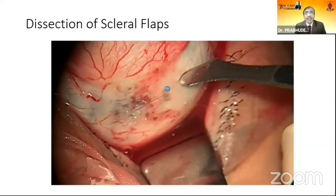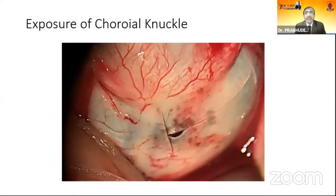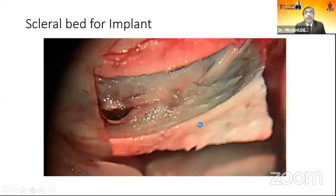Once you have identified this break, you go about 3 millimeters on all sides, anterior, posterior, and on both sides, and make a scleral bed. And as you can see here, till this time that was okay, but at this point there was a little bit of scleral thinning, it went full thickness, and the choroid has been popping out. But we could still manage. So you can still manage these cases, and in the end we were able to place the buckle well.